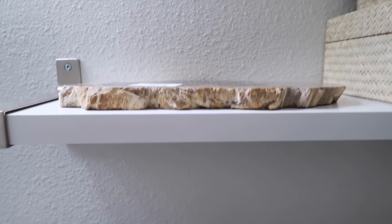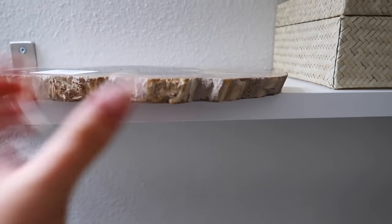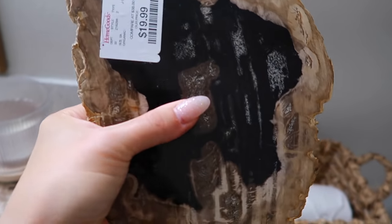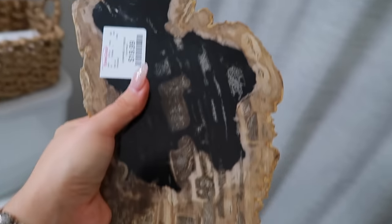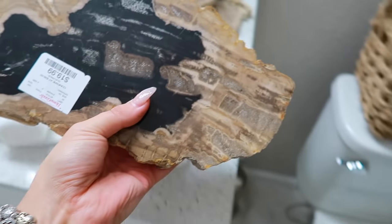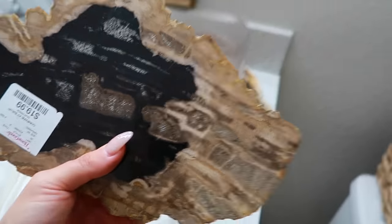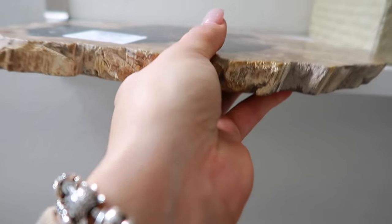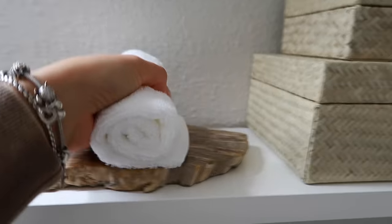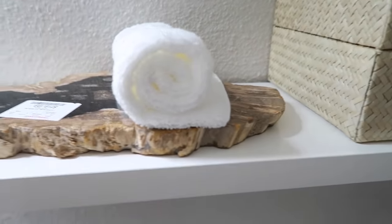And I love the fact that it's not only a piece of petrified wood, but it was super affordable and it's got a lot of black in it. So it literally will match any room. I can move it, I can use it anywhere. It was only 19 bucks. So it's kind of like a cousin to the one that I have. It does have a lot more black in it, but I thought it would be super cute to display these just simple plain white washcloths with.